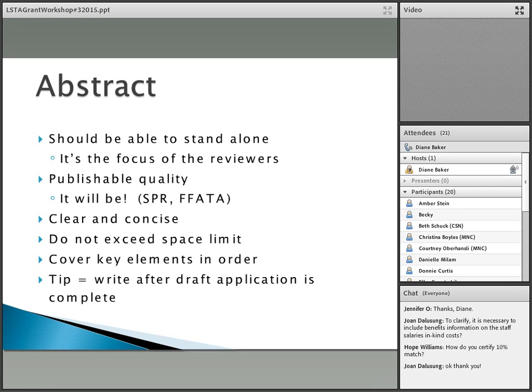And the tip, and that's why I put it here, is try to write this after you have at least a draft in place. And that way, then you can mine important things that you have developed in the other sections. You really don't want your abstract to be a cut and paste where you just have taken sentences from the other parts of the application. The reviewers, the readers, they do see what's happened there, but you can use that information and craft an abstract that will give you a good view of the project without being caught in strictly cut and paste.